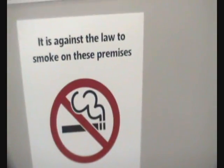Right, so let's go into my hotel room. It is room 101, card entry. Close the door. Like this, a little spy hole, with which we can actually see out, so if you have any callers. Fire instructions, escape route, no smoking sign. Rather jazzy.